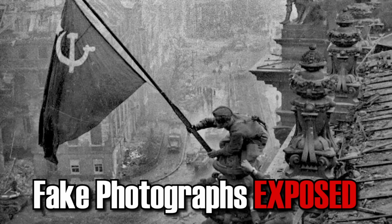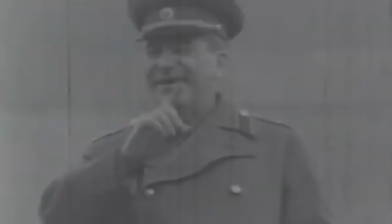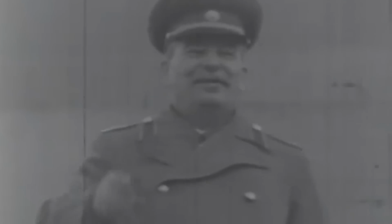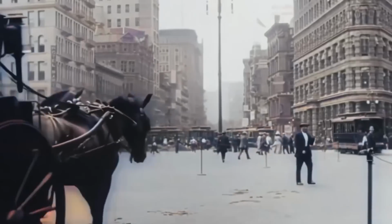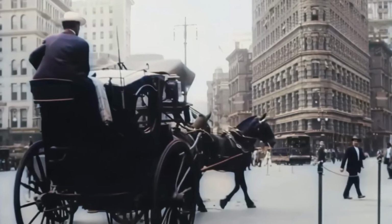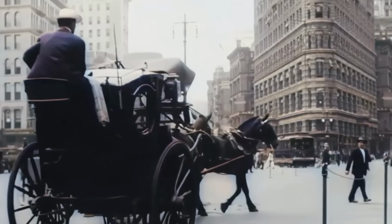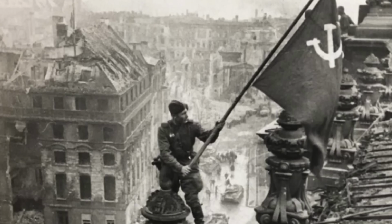Fake photographs exposed. A picture may be worth 1,000 words, but that doesn't mean those words are the truth. Photography is generally considered an invaluable asset for studying the past, images that show an event as it actually occurred, rather than a romanticized depiction by an artist. In spite of this, some photographs are not always what they seem, and can alter perceptions of historical events.